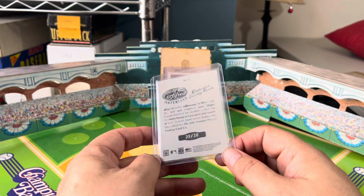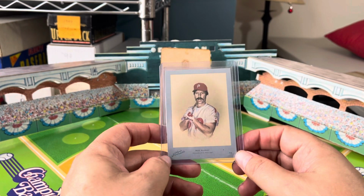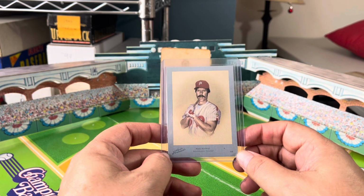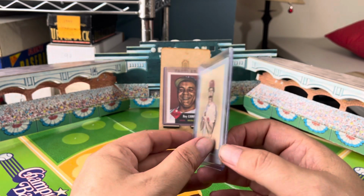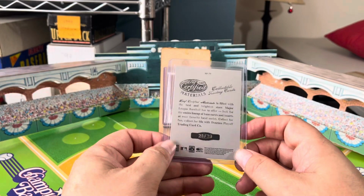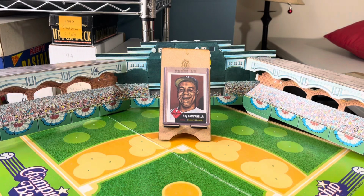This one was numbered 21 out of 30. Believe it or not, this is a duplicate for me. I accidentally bought a second one, not having properly logged my collection into the tradingcarddatabase.com. But anyway, that is my random Mike Schmidt item of the day.